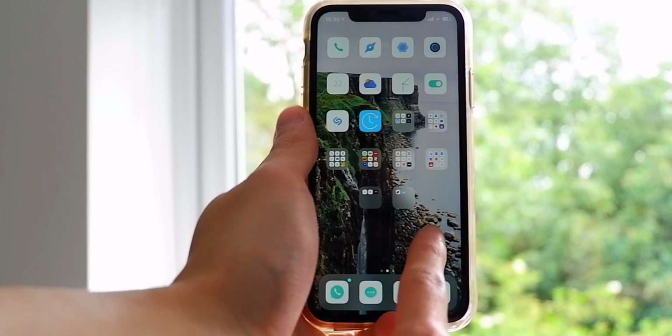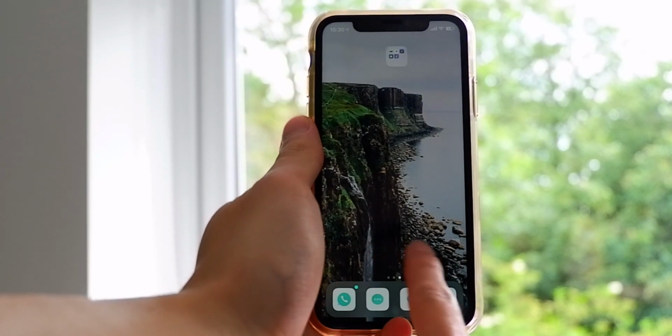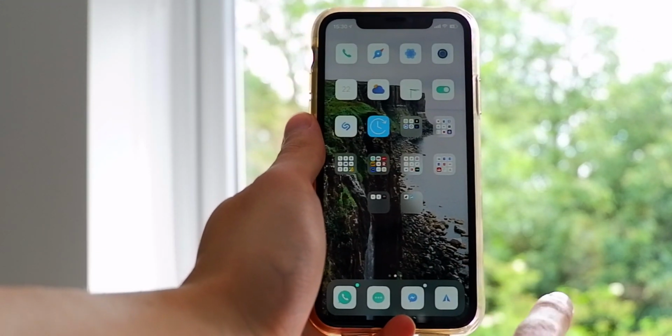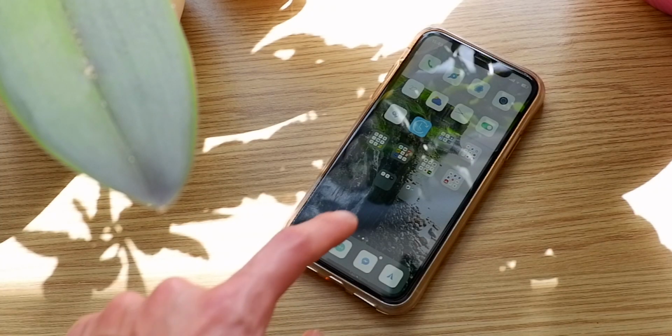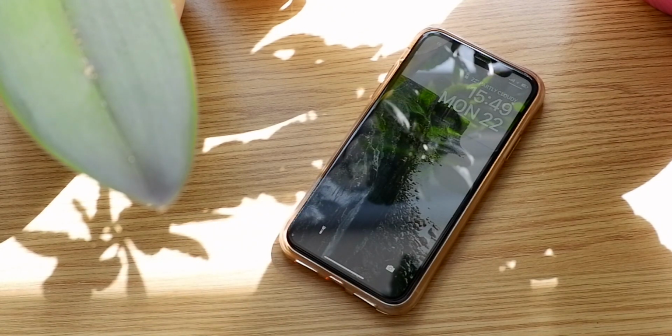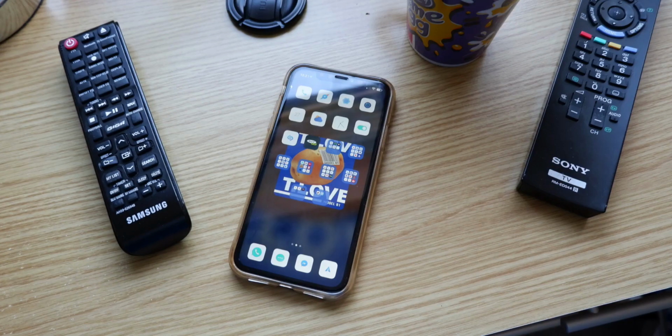The next tweak is Cylinder. This allows you to change the home screen and folder animations. There is a huge selection of animations, and this is a must for customizing your home screen in my opinion. This tweak is free. The next tweak is ProperLockGestures. This allows you to bring double tap to lock that many Android phones have. This works on the home screen and lock screen. This tweak is free.